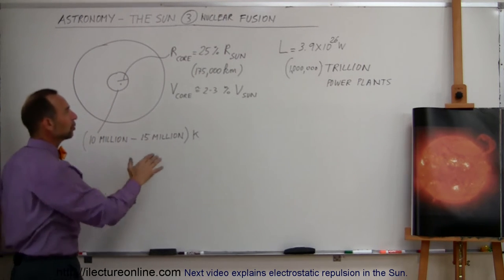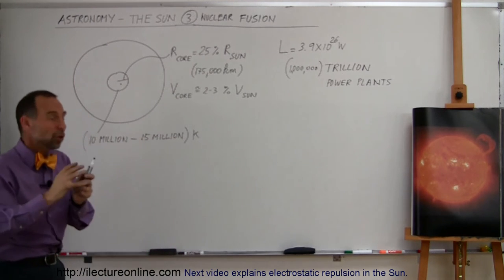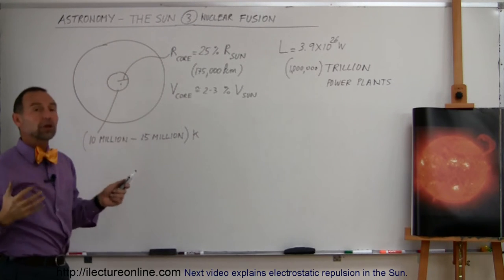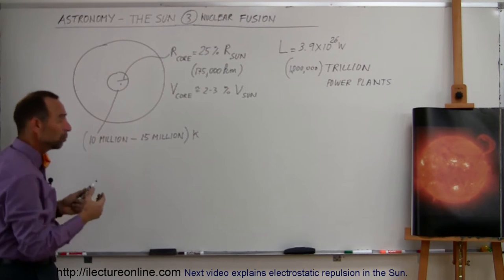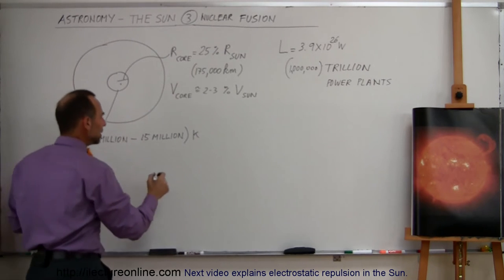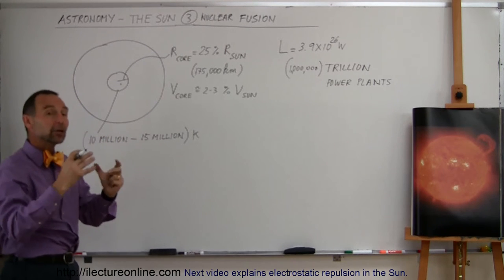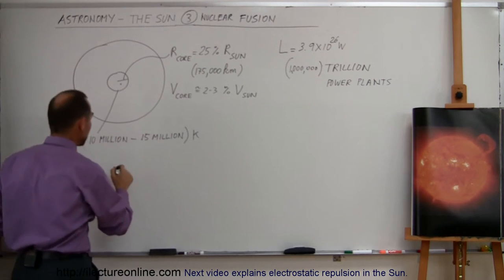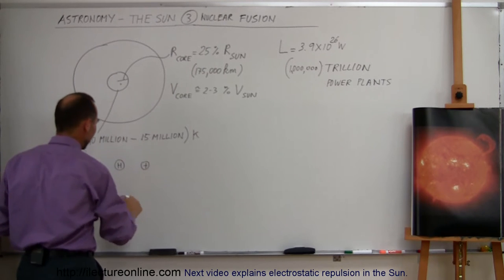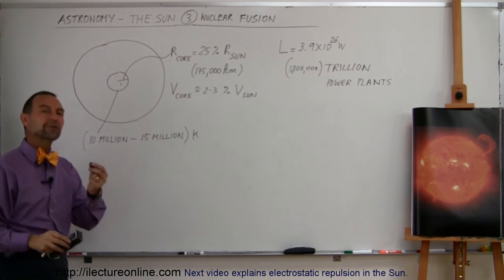In that region, which has a volume about 2 to 3% of the entire sun, so even though it's fairly small compared to the rest of the sun, it produces all of the energy the sun produces. It does that through nuclear fusion. And what nuclear fusion is, it's really the recombination of smaller atoms bunched together, making larger atoms. So in simplicity, if you take a bunch of hydrogen atoms, and basically a hydrogen atom is simply just a proton, because the electrons are stripped away from the protons.